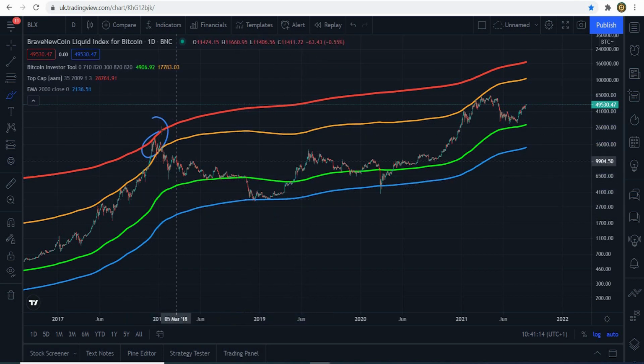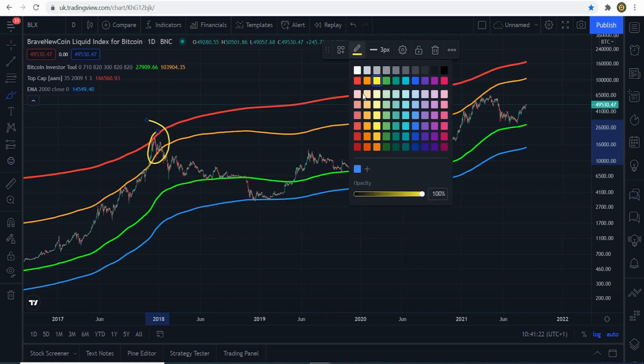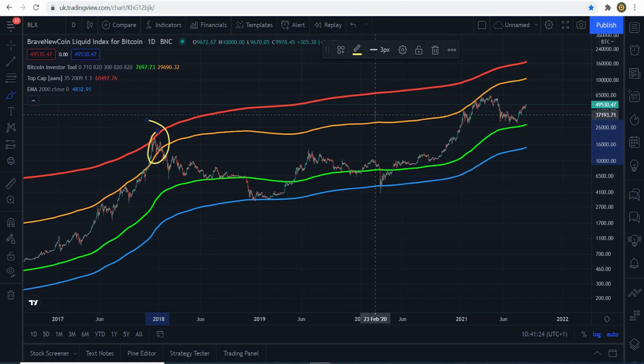I don't like those blues. Let me just get rid of that. I want it nice and yellow. Let me change this yellow because yellow is my color. It's like gold, isn't it? There we go. Actually, that's a bit of an ugly yellow. Let me change it. Okay, it's just a bit lighter.